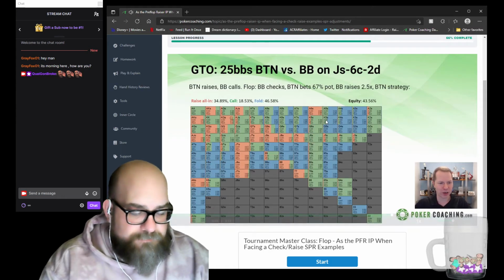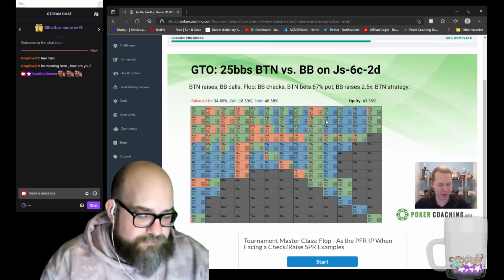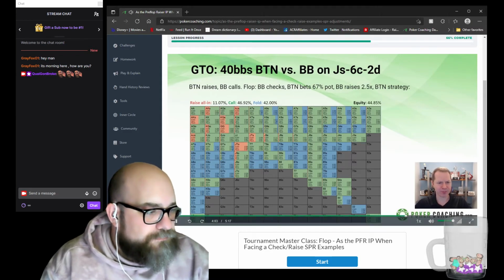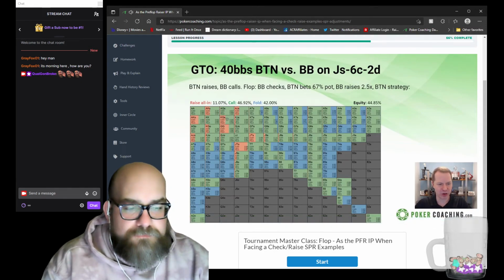And then various overcards that have some equity. But again, shallow stack, you're mostly getting it all in with your decently strong hands that don't mind protection. But as we're deeper, we're going to do a lot more calling with those hands. Okay? Remember, whenever you are jamming, by the way, always make sure you have some draws in your range.